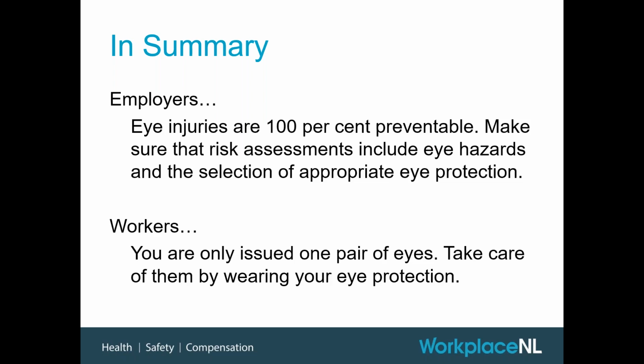And then for workers, I just wanted to say that you really get one set of eyes and that's it. So, when in doubt and you have no other way to protect yourselves from these hazards that you come across, wear your eye protection, certainly.